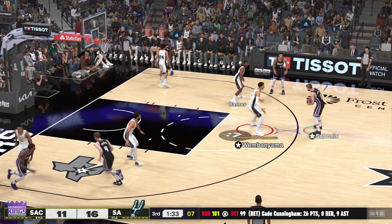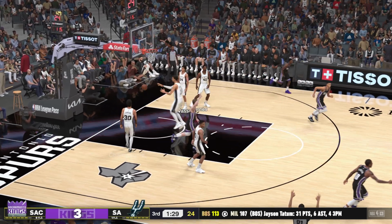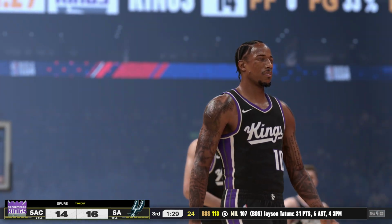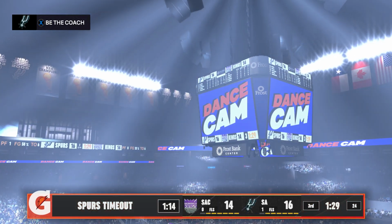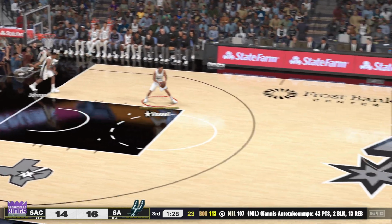Pass to Sabonis. Clock at 6. The three from DeRozan. Hits the trifecta. DeRozan's got his first bucket of the game, and he's on the board for 3. A rare 3 for DeMar DeRozan. He's a different type of wing. He would much rather step in and knock down the mid-range, too.